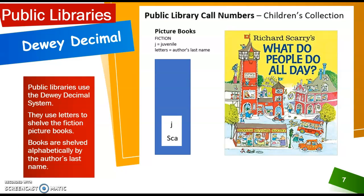When you visit a public library, they use the Dewey Decimal System. They use letters to shelve the fiction picture books. Books are shelved alphabetically by the author's last name. You'll see an example of a Dewey Decimal call number on the right. This is Richard Scarry's What Do People Do All Day? You'll see that it just has two lines.